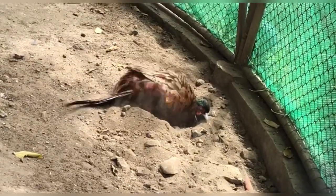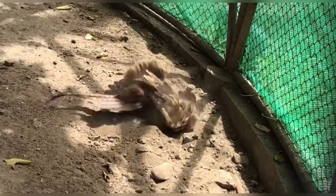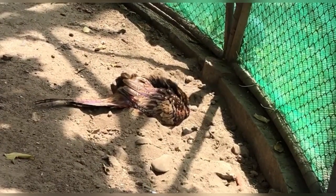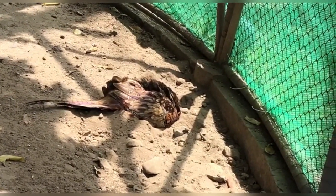There's also this goofy looking chicken thing, but it's not a chicken. If you wanted to see more photos, there's a gallery on our website. Check it out.